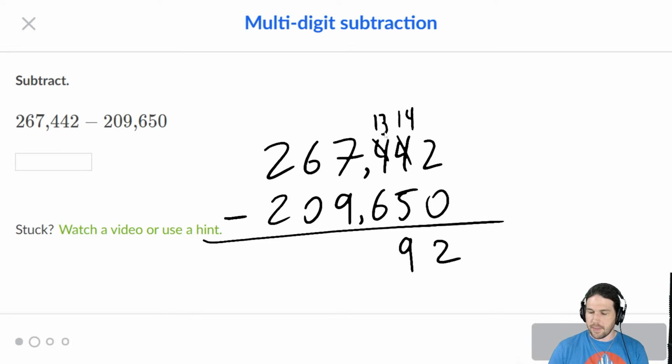Yeah, that's 14, and then one of them goes over to here to make this 13. 13 minus 6: 7, 8, 9, 10, 11, 12, 13. Man, I am all kinds of shaken. All right, 67 minus 9 is 58.